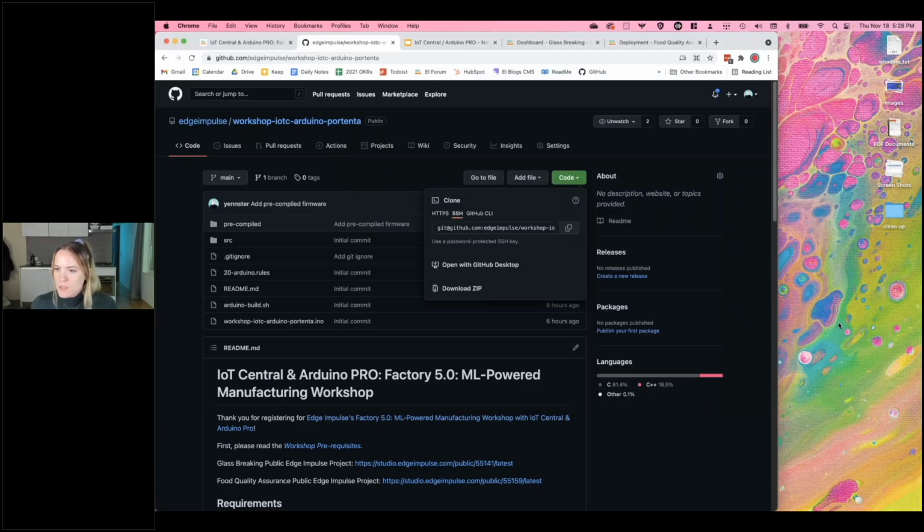Okay, let me see what other questions. The LoRa connection with Portenta, is it only LoRa or is it LoRaWAN? I think that LoRa question is a good one for Andrea, but there's also two different shields. There's the LoRa shield and also there's just an Ethernet shield as well.